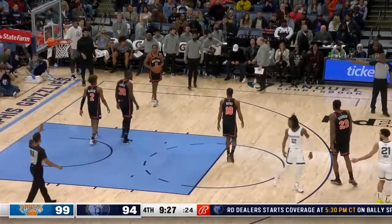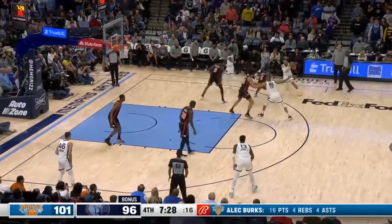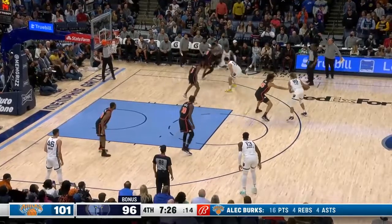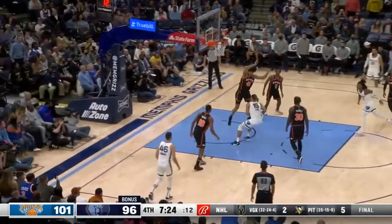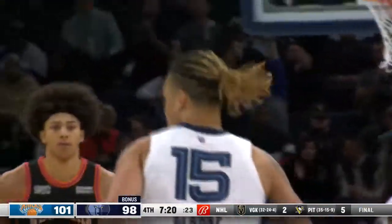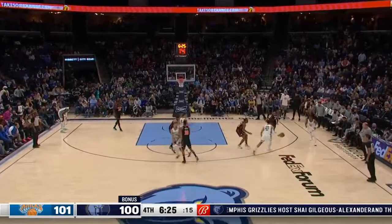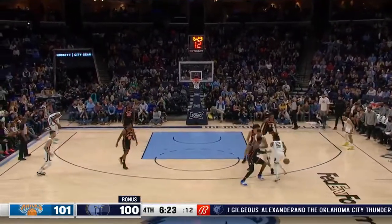Timeout taken by the Knicks. A very solid game for Alec Burks tonight. Four boards, four assists as well. Clark drives on Sims, waits him out and flips it in. Brandon Clark in double figures again. This is everyone in the building. They are just waiting to fully erupt.